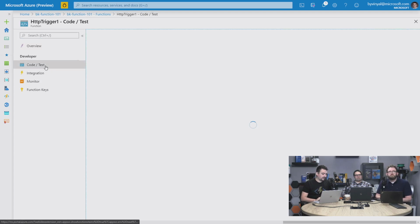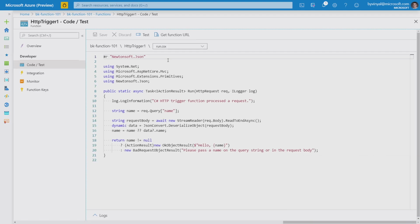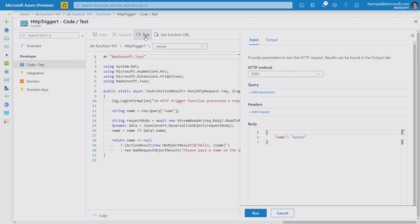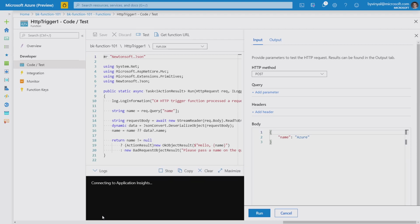The next thing is the code and test. So this is where we load the editor. And for people that like to test in the portal, you can still do that. We still have access to the execution logs. And one of the things that you will notice is that there's no more hundreds and hundreds of scroll bars when we have all of this displayed.